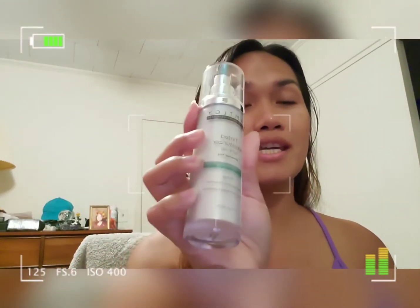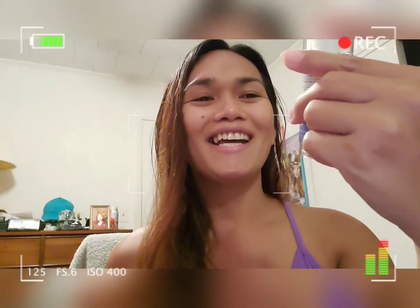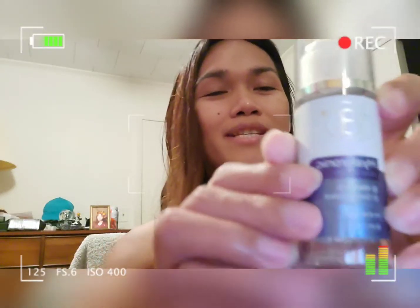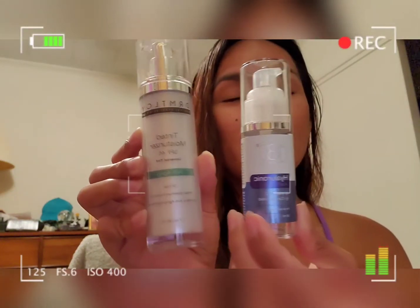I am using this paired with this hyaluronic acid vitamin C serum. I paired it with my SPF 46 DRMTLGY tinted moisturizer. So these two in combination really help my skin.